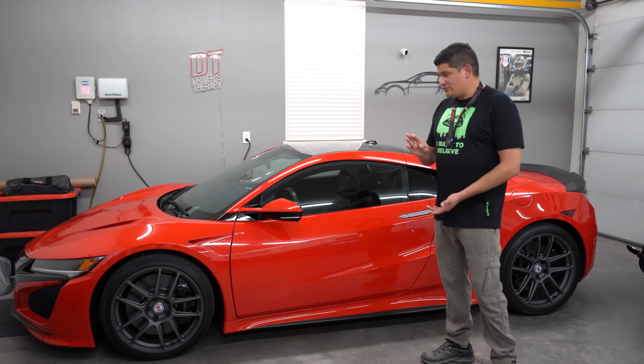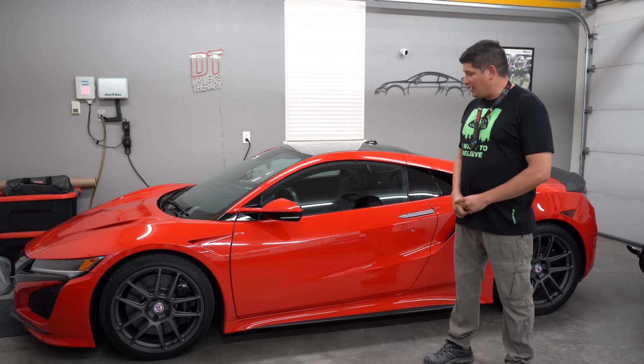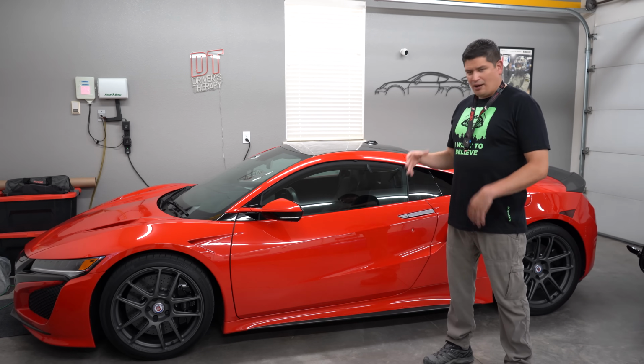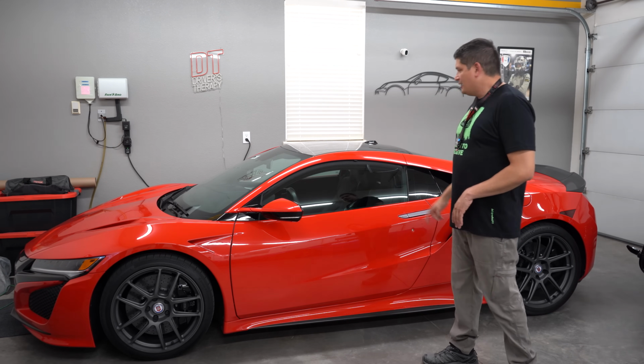You want two keys and a window sticker. It does come with some books and stuff like that, the original owner manuals. These really didn't come with a lot of stuff. I know the Type S's have cool pins, and I know some people got model cars, but if it comes with any of those extra things, make sure you get that.